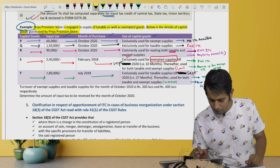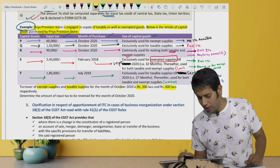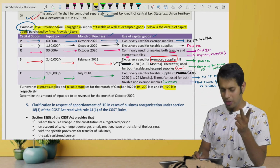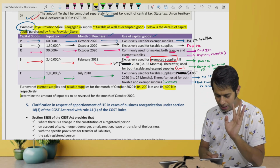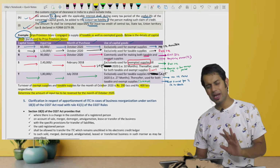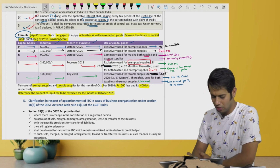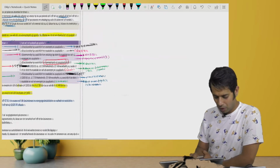Now, the turnover of exempt supplies and taxable supplies is 200 lakhs and 400 lakhs respectively. So exempt supply is 200 lakhs, taxable supplies is 400 lakhs. Determine the amount of input tax credit to be reversed in the month of October 2020. Now they are asking only what is the input tax you are required to reverse in that month, but we'll do the entire problem.